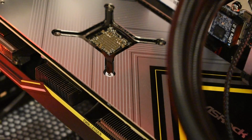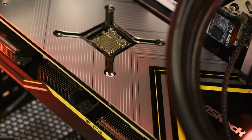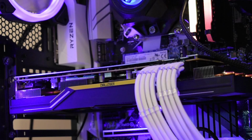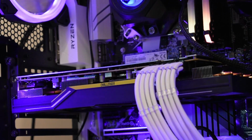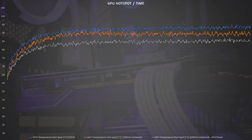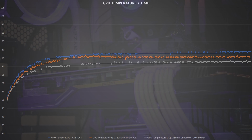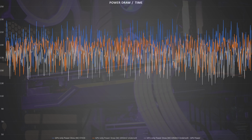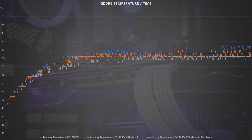Now I've not even touched on the power slider yet, and for those of you that might have the card in a smaller chassis, or even if you just want to lower the power, lower the heat, and thus lower the fans a bit, the slider is your friend. By taking the card back 10% on top of the undervolt, you're going to further drop the hotspot temperatures into the 80s, and the GPU temperature will head down to the low 70s. Power draw here averaged out under 170 watts, with the maximum draw dropping down to 194.